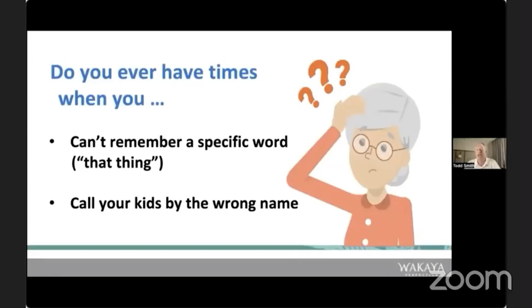I kind of tell myself, we have to have a little grace. When my wife and I have eight daughters, we're going to mess up their names now and again. But if nothing comes to mind, that's where we're talking about.